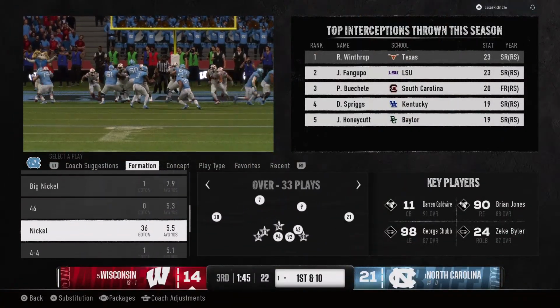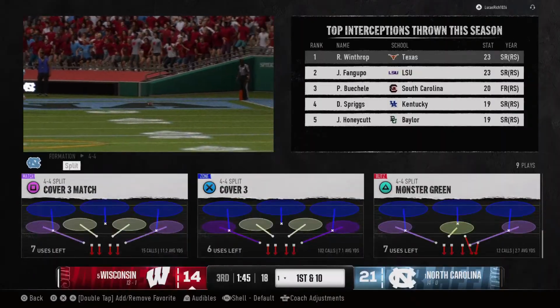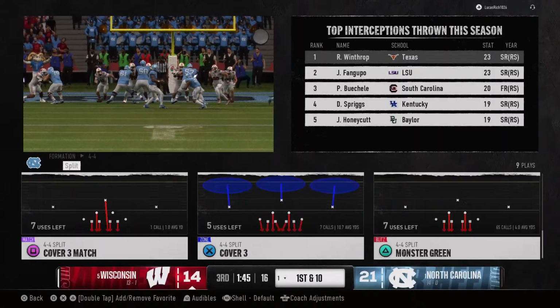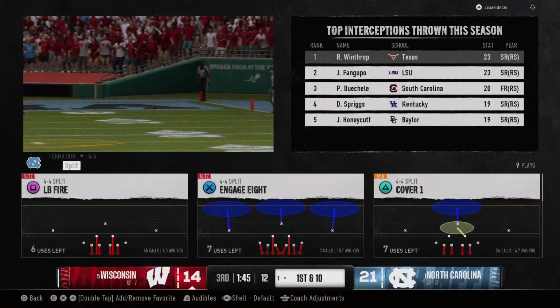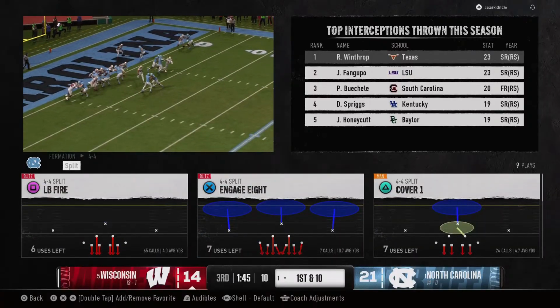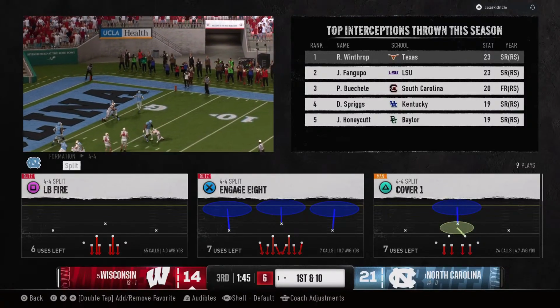Chris, I like the call here going for it on 4th down, but the receiver has got to do a better job of knowing exactly where that 1st down marker is and run that route a yard or 2 beyond the sticks to be able to give yourself a chance to pick up the 1st down. Instead, the defense comes up with a stop, and they get the ball back.